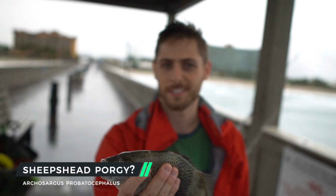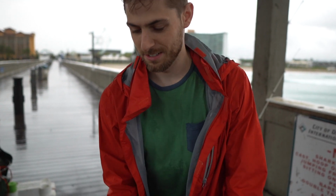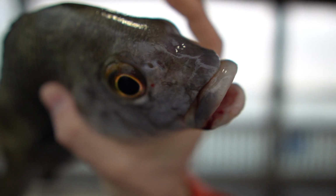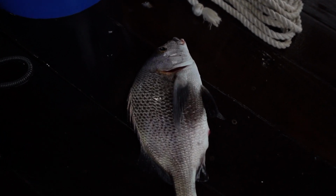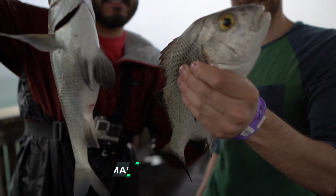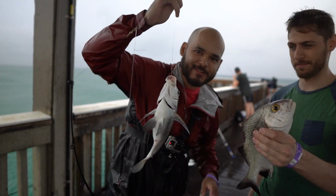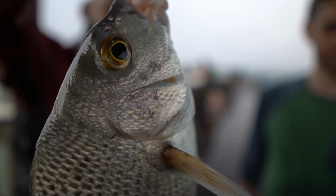Aaron just caught this black porgy. Look at this guy. Nice. Guys, double hookup. Me and Aaron just caught two margates. This guy's got some black stuff on him, but they're both keepers and man, we're so excited. We're gonna eat so much fish tonight. Oh my God, this is pretty sweet. Good job, guys.